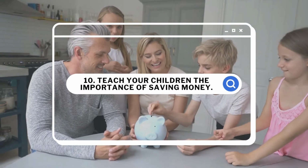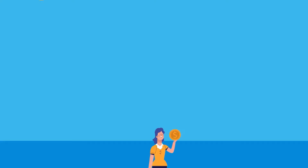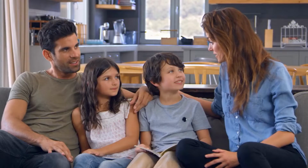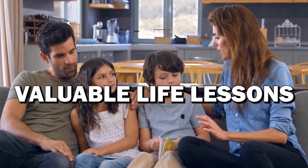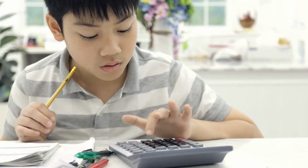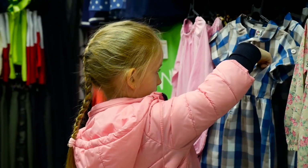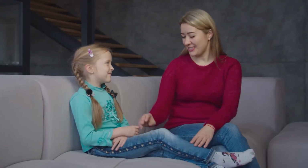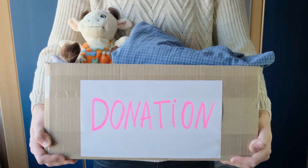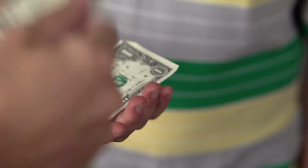Number 10, teach your children the importance of saving money. Why not use your goal to save spare change as an opportunity to teach your children valuable life lessons? If you give them an allowance anytime they go above and beyond with their tasks, you may urge them to save up for something they've desired for a long time, or even encourage them to contribute to a children's charity. You can accomplish either of these things by giving them the allowance.